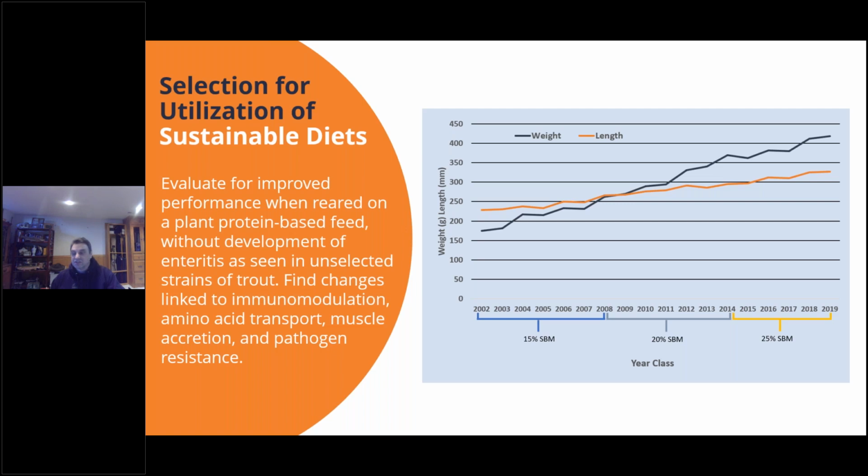Just shown here on the side is one of our selection programs started back in 2002. As we've increased the stringency of the diet, by including higher levels of soybean meal in the feed and selecting for performance, we've been able to generate fish that grow better and do not develop intestinal inflammation, or enteritis as it's termed, in the selected fish as opposed to non-selected fish. And then we also evaluate the corollary changes that I mentioned before that we find linked to immunomodulation, amino acid transportation, muscle accretion, and pathogen resistance.